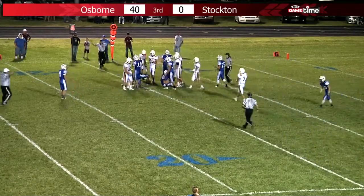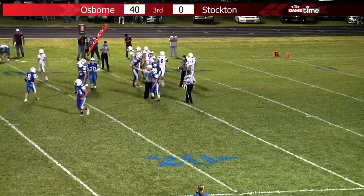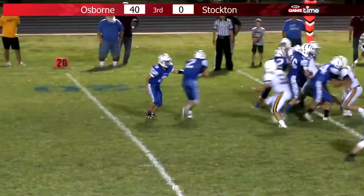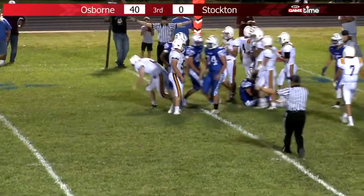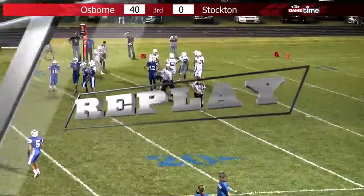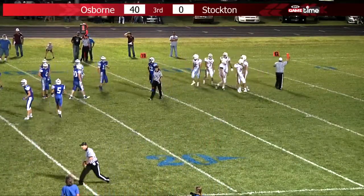Well, here's the thing. Where's the spot at? Yeah, he was on top of the defender. Ooh. Nice job by Dallas Beckwith. He was almost thrown over. Well, Dallas Beckwith with the tackle. First down Bulldogs. They say they're short, so 1st down for Osborne. A turnover on downs for the Tigers. Good penetration up front by Osborne. Able to make that stop.